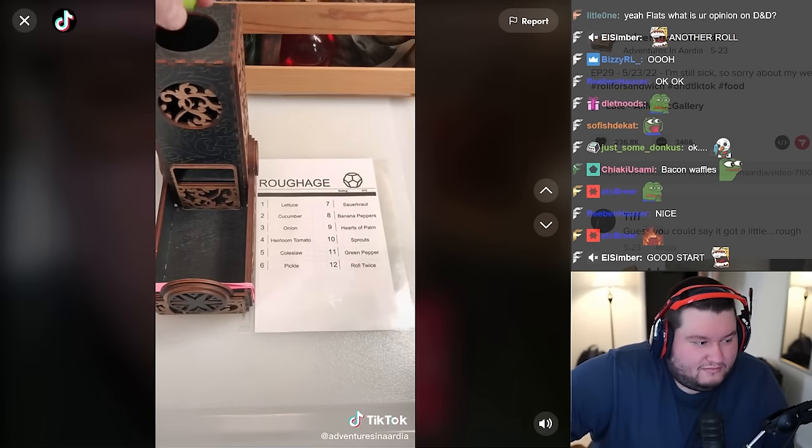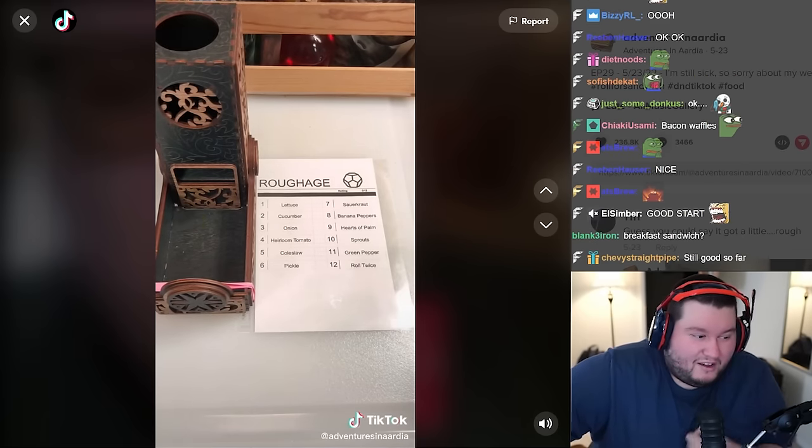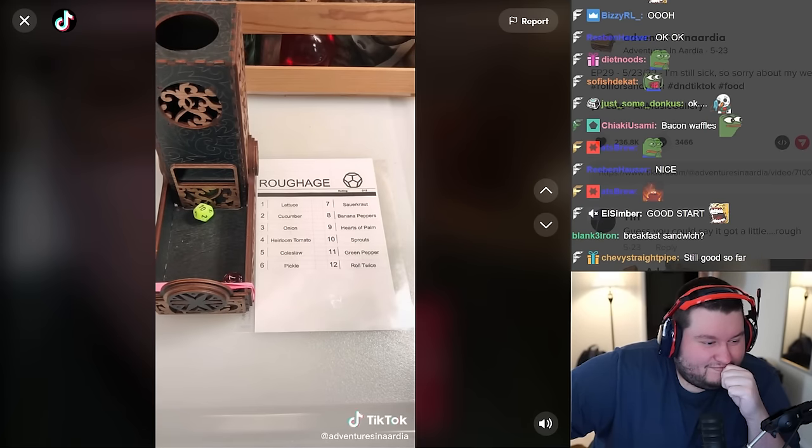Double roll for roughage. 1, lettuce, and 12, roll twice. Uh-oh. All right, here we go, more roughage. Uh-oh. 10, alfalfa sprouts, and 7, sauerkraut. Uh-oh.